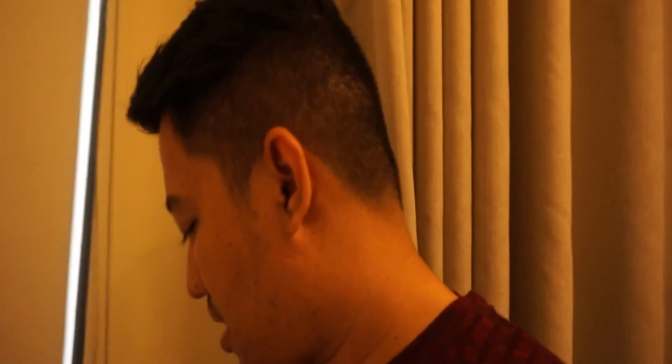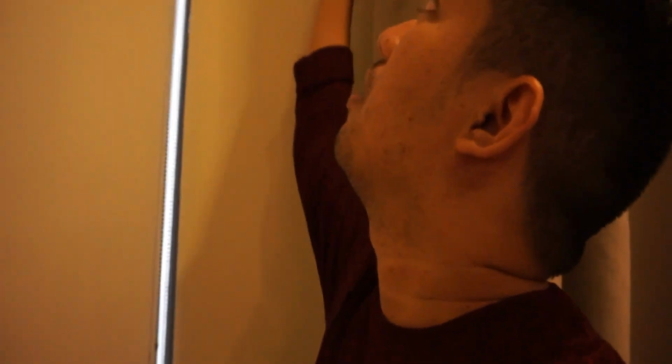So let me just go inside because it's a little bit warm. The weather is humid. So that's the main street in Mandaue. I'm not sure if that's the main street in Mandaue, but yeah, you get the idea. Okay, everything is locked. I'm gonna lower down the blinds because I just don't like the heat coming inside the room. Because you know, Philippines is really warm. So yeah, again, I think that's pretty much it.